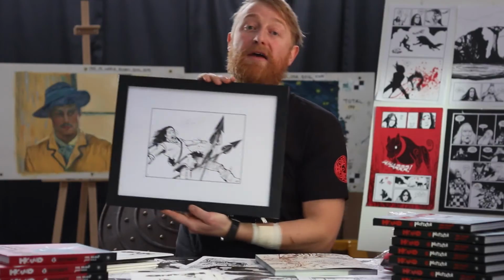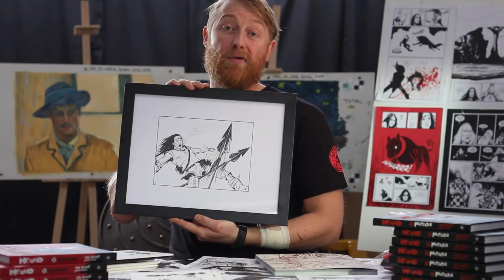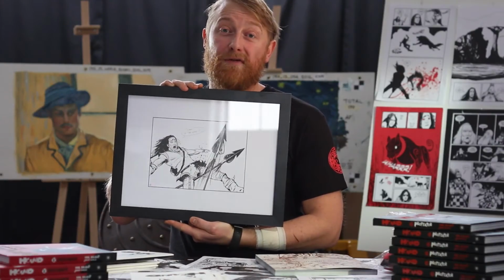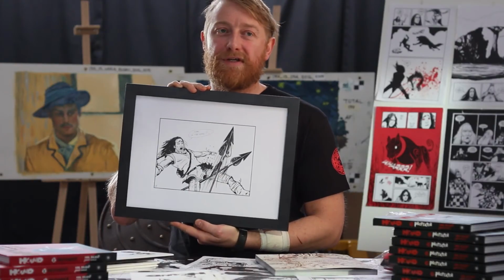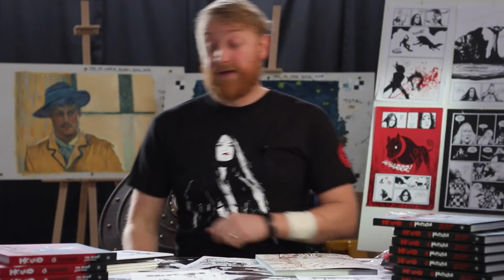We'll also have prints on offer. This is one that I took from book 1 because I thought it was very appropriate to me as an independent producer. And we have some very special rewards this time.